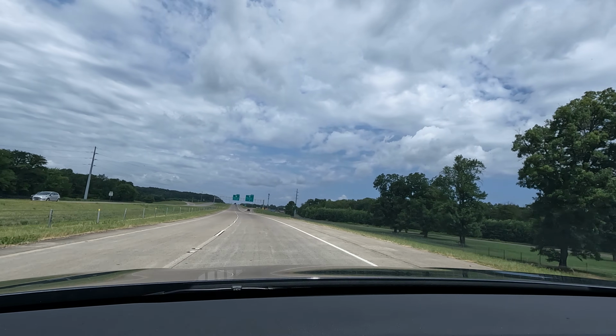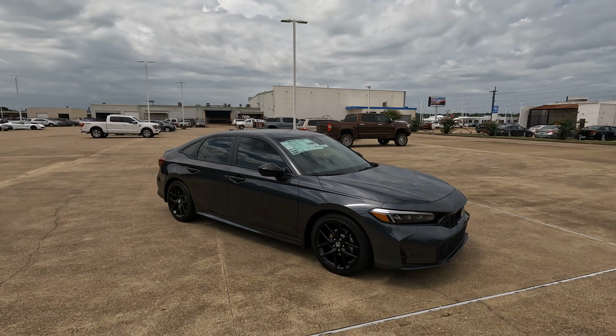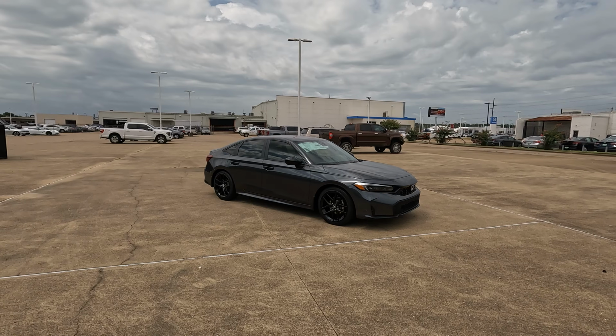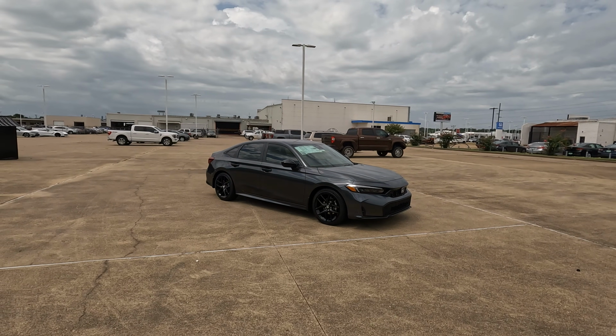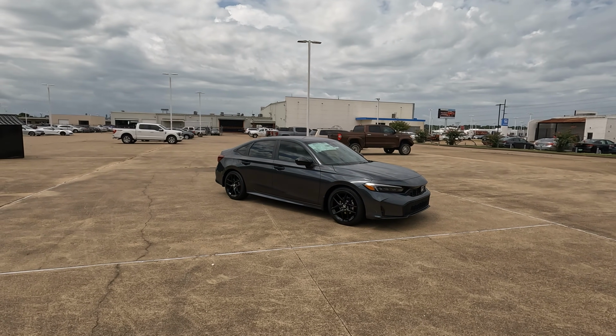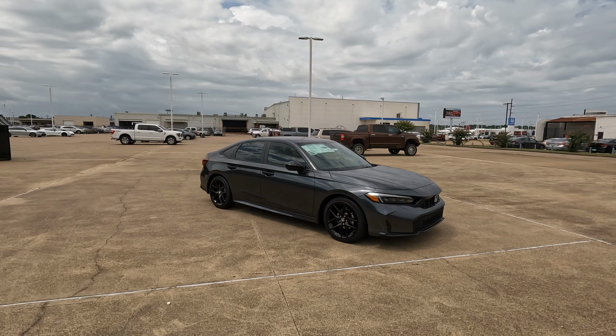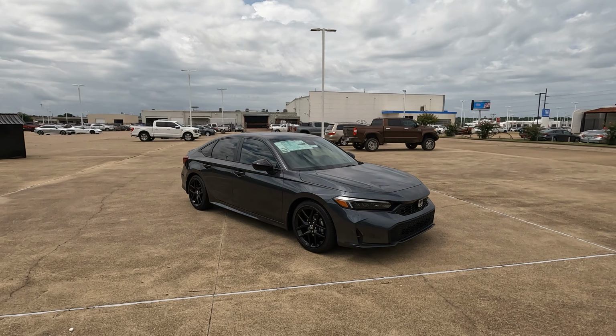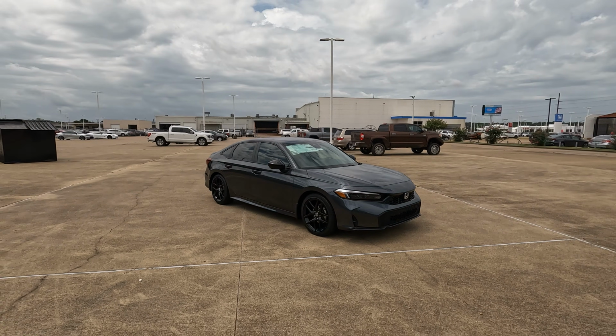And there it is, the 2026 Honda Civic Sedan Sport. Is it the right compact sedan for you? Tell me down in the comments section. And obviously there are other trim levels depending on what you want. You can step up in trim level depending on what you want to spend. It just depends on your situation. But tell me what your thoughts are. I'm always curious to know.